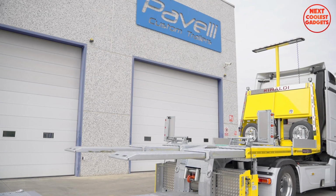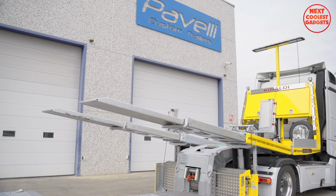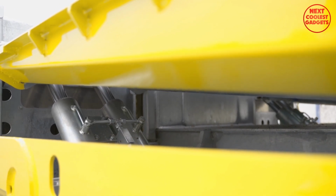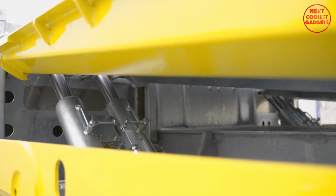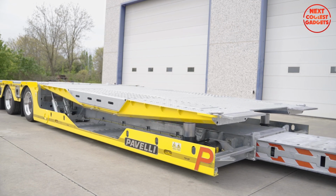The trailer's extendable frame can lengthen up to 3 meters with intermediate steps of 500 millimeters, allowing flexibility when carrying oversized loads. A standout feature is the hydraulic movable platform located in the central area of the trailer, capable of lifting up to 20 tons.